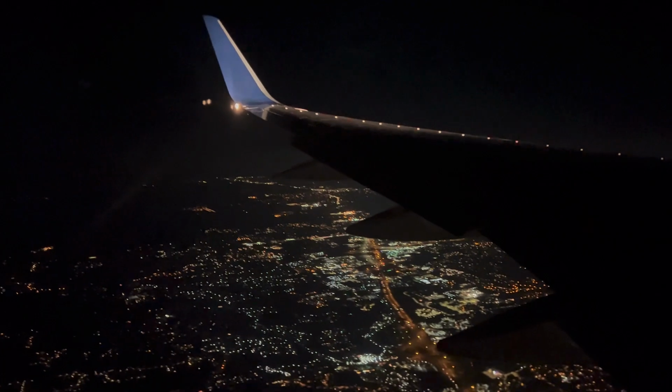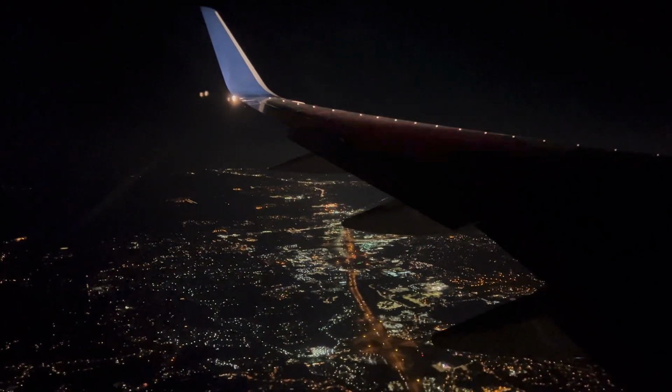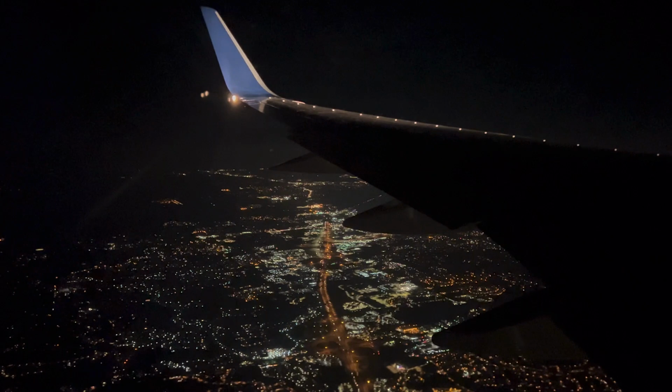20 right, Southwest 1582. The aircraft that are behind us really have no factor when it comes to our approach. This includes JetBlue, who's also behind us.